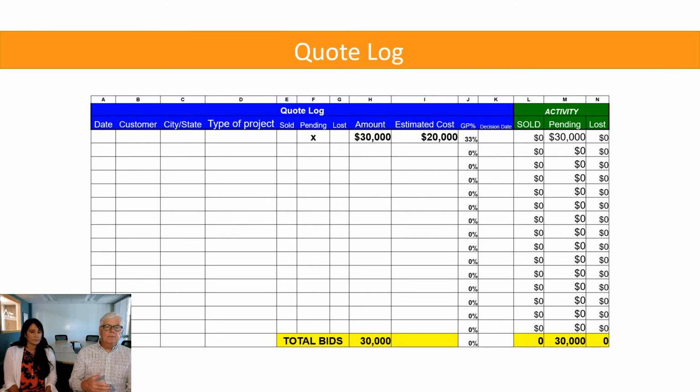So again, think about if the goal is 5 million, or whatever your number is, 1 million, how many proposals do you need to write to get there? And if you're willing to bet, you might need to bid more than what you are right now, if that's your goal. It's not that complicated. The quote log doesn't have to be complicated, but the key thing is that it has to be written down so you can see it on paper to get a true handle on what's going on. The businesses that are not happy with where they're at usually can't answer these questions.